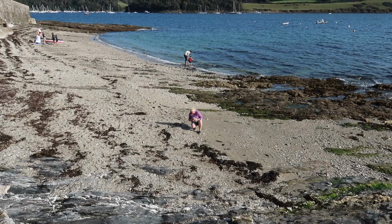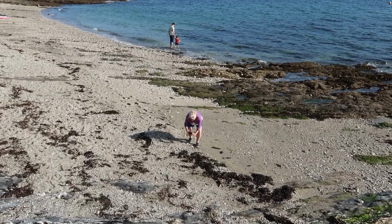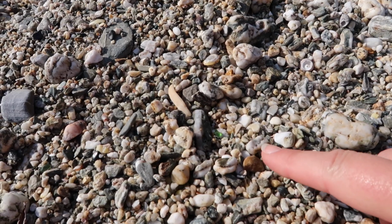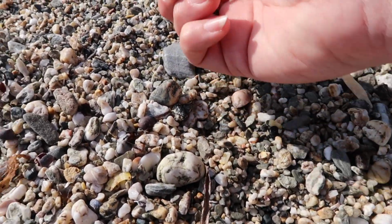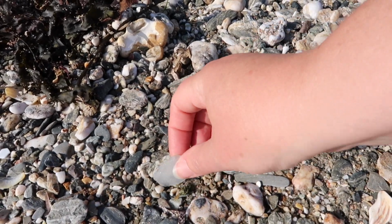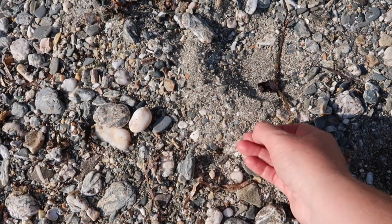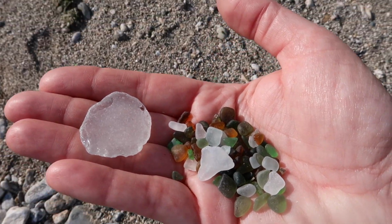And now I'm on Tavern Beach at St Mawes, and I'm going to have a little look for some extra sea glass. So we have been on this beach before, so we know there's some sea glass readily available here. Oh, missed it. Quite a bit there. I think we can do something with that.